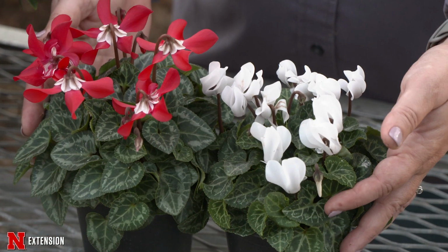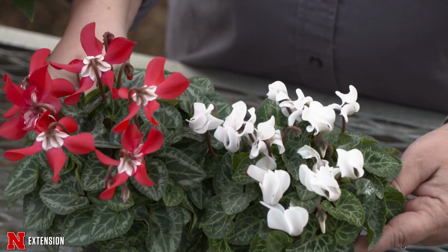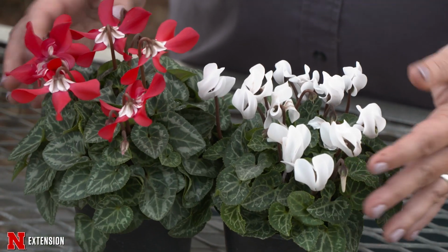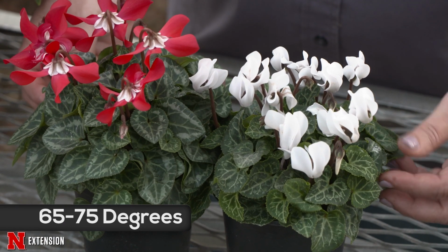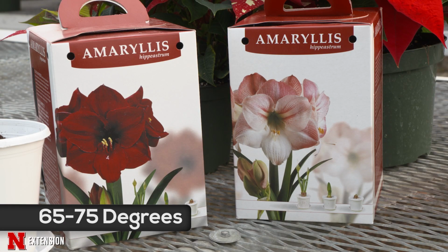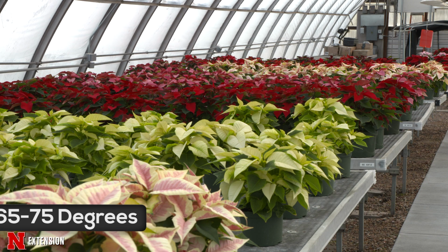Taking care of all of these is pretty much the same, no matter which one you're looking at. You're going to want to make sure that they are warm. These are all warm season plants. They want to be between 65 and 75 degrees in your home. If you get them above 75, a lot of times you're going to lose some of the flower and color on them much more quickly. If you get them below 60, then they're actually going to stay wet much longer and they will get a little bit of root rot. So between 65 and 75 is going to be the perfect climate for all three of these plants.